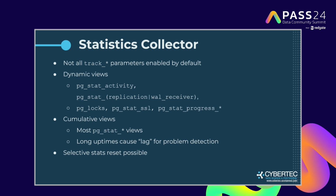We can divide the statistics collector into two kinds of system views. The first one is dynamic. It shows us what's going on right now. How many connections? How many queries? How many locks? How long this and that query is running, right? And cumulative views, which show us the information from the last statistics reset. How many statements were executed? The average time of this query, or the sum of the time of this query, that kind of thing.